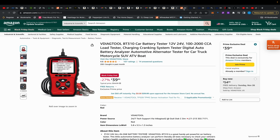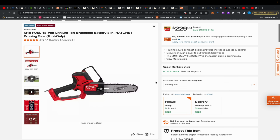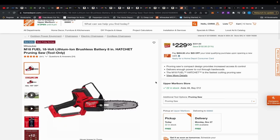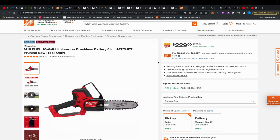So moving on over to the big box stores. We have Home Depot. We just talked about these hatchets, or basically these pruning saws. This was $269. I was telling y'all, like, oh man, this thing's kind of expensive. But we were able to get this down on a BOGO to be like $168. I don't know how often that comes around. We might see it again closer to the summer.